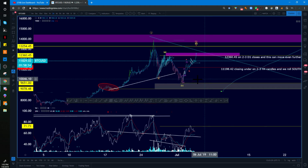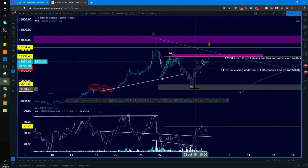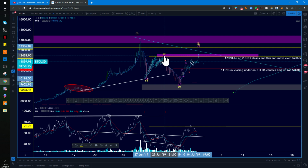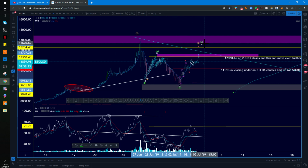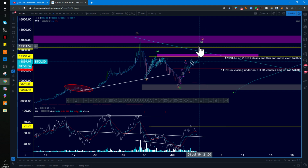That is why it is very possible this is a truncated C, ABC. But either way, I'm still thinking this is a WXY just because it's fitting better with Ethereum. So they usually try to stay somewhat similar. So let's see here.